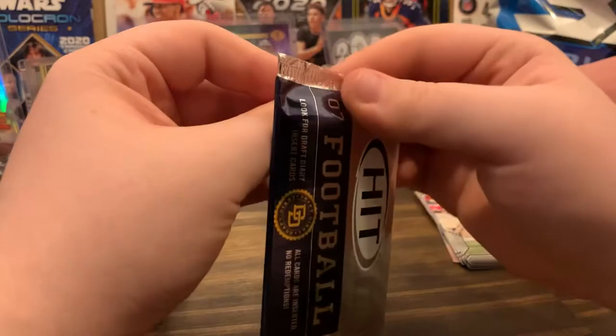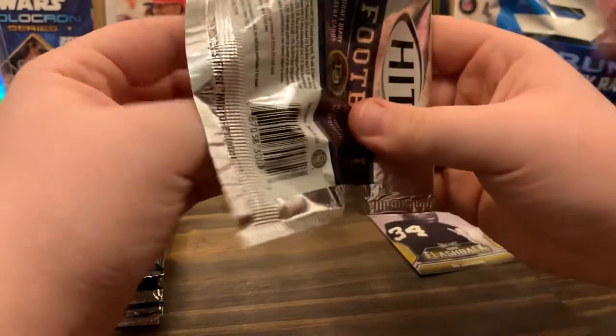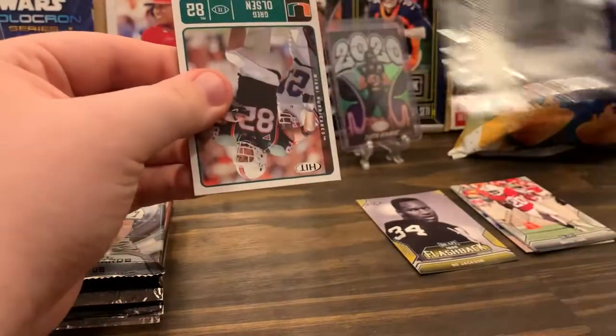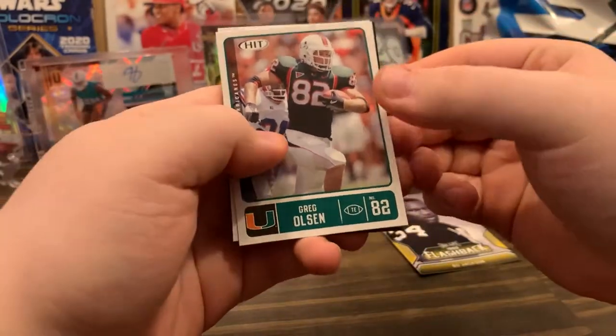It's a gold. Oh, let's go. Okay, let's do that. So we'll put that on the insert. That is kind of like your insert. Oh, right, starting off good actually. Greg Olsen. That's extremely nice. Okay.